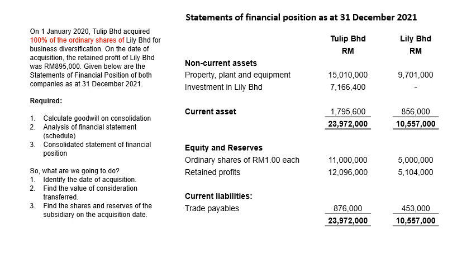So let's go through again the information provided to us. What happened on 1st January 2020? Tulip Berhad acquired 100% of ordinary shares of Lily, which means it acquired 5 million ordinary shares of Lily. On top of ordinary shares of 5 million, on the date of acquisition, Lily also has a profit balance of 895,000. So on the date of acquisition, on 1st January 2020, the total equity of Lily Berhad is basically 5 million plus 895,000. So it amounts to 5,895,000.